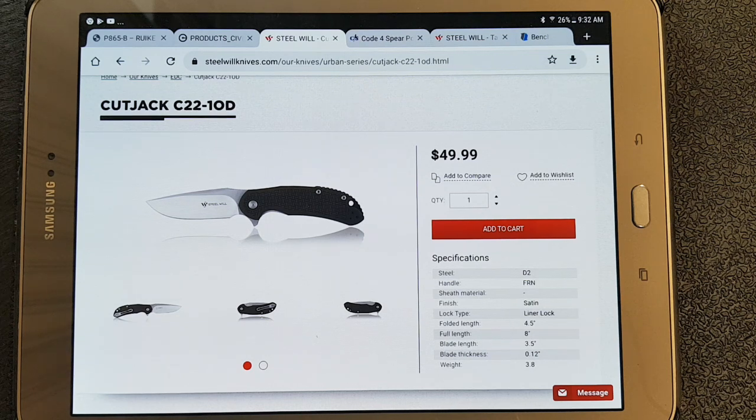I've reviewed other Steel Wills that are good, but they're not quite as well priced as those two.